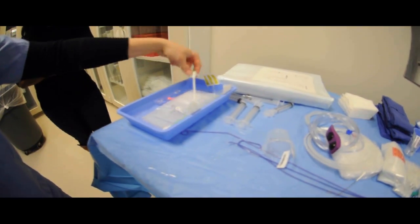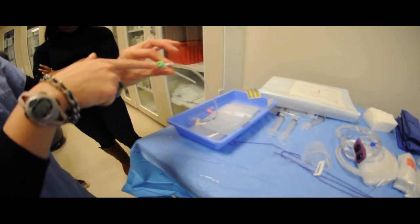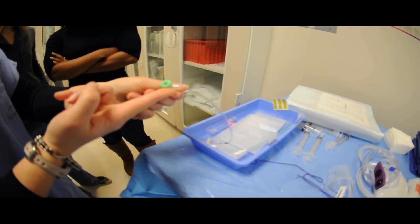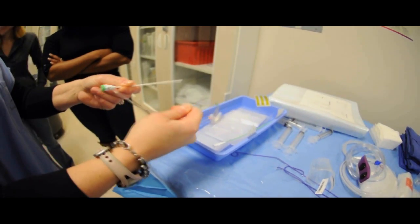You have sort of, it's a sheath. It's got a one-way valve on it, so this is actually going to be in your artery in your leg. This little hub is going to stick out. The side port allows us to flush and administer medications if we need to.